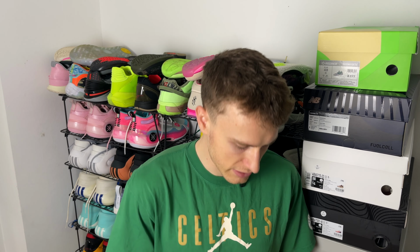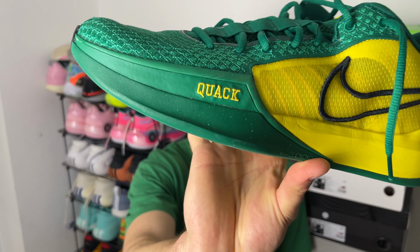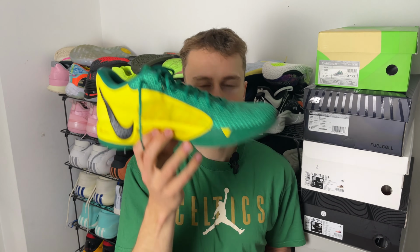At number 5, we also have another first signature sneaker, Nike Sabrina 1. They've been used for 789 minutes so far, and I love this colorway. It's the Oregon colorway. You can see the little quack here in the forefoot, because of course the Oregon Ducks, where Sabrina went to college, and I also love performance on them. They feel very similar to a Kobe 5.